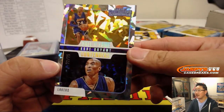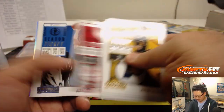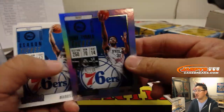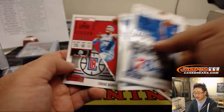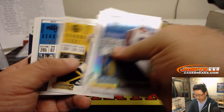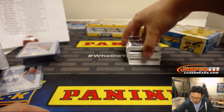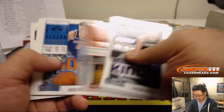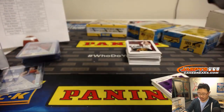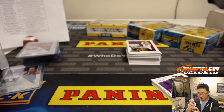Kobe. 22 out of 25 cracked ice for the Lakers. Lou with my Lakers. No worries, EA. Thanks for getting in. Out of 135, Joel Embiid, Sixers. And for the Suns, Elie Okobo. I saw the Suns logo. I thought it was going to be someone else. But still a hit nonetheless, Rick Barker, for the team that you won in the spot random.